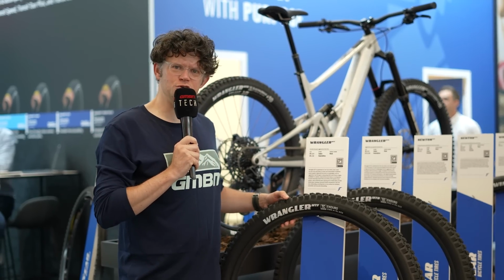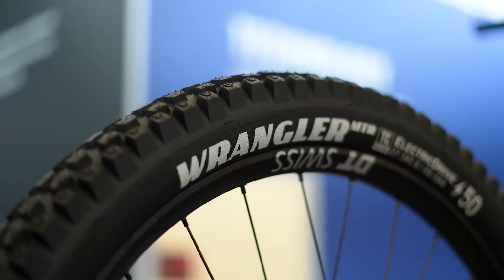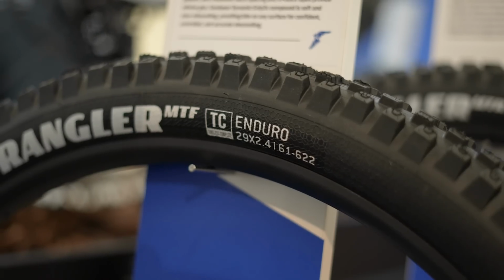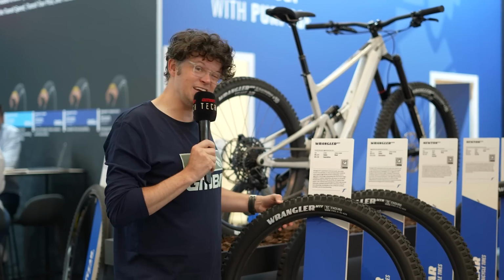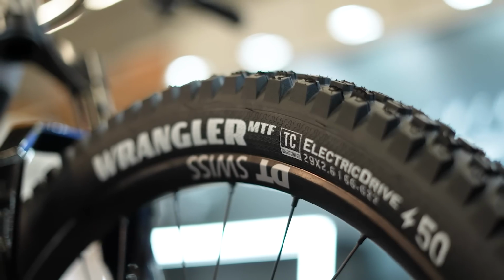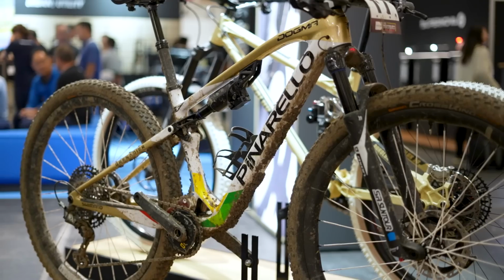Ooh, that feels good. All new tyre from Goodyear. So iconic brand. And they're bringing back an iconic name as well, Wrangler. Really nice tyre, available in an e-bike or e-drive, and also an enduro casing. So 2.4 and 2.6, I'll say this, that compound feels really nice. Dedicated front and rear tread patterns, because the tyres are doing different things.